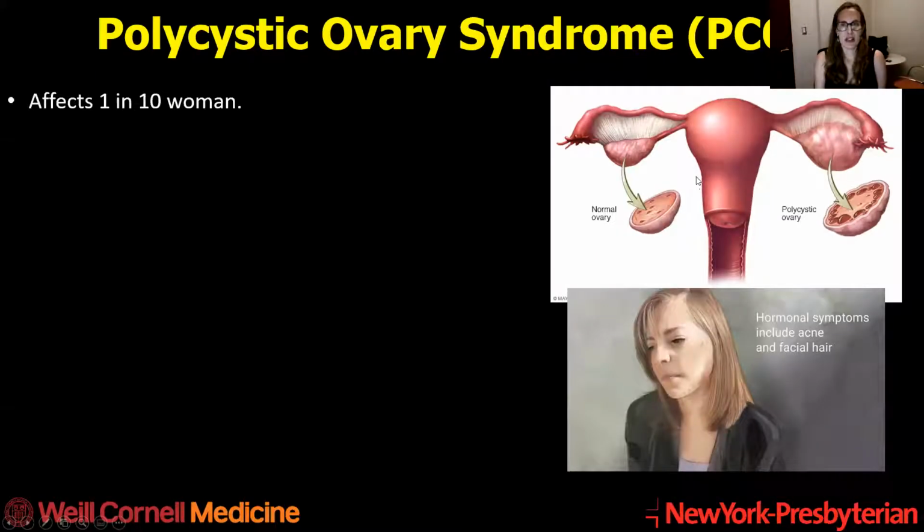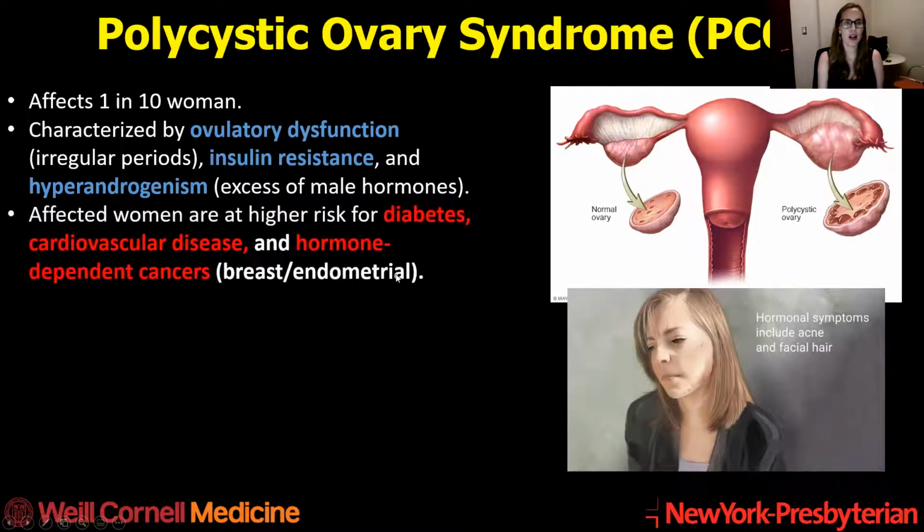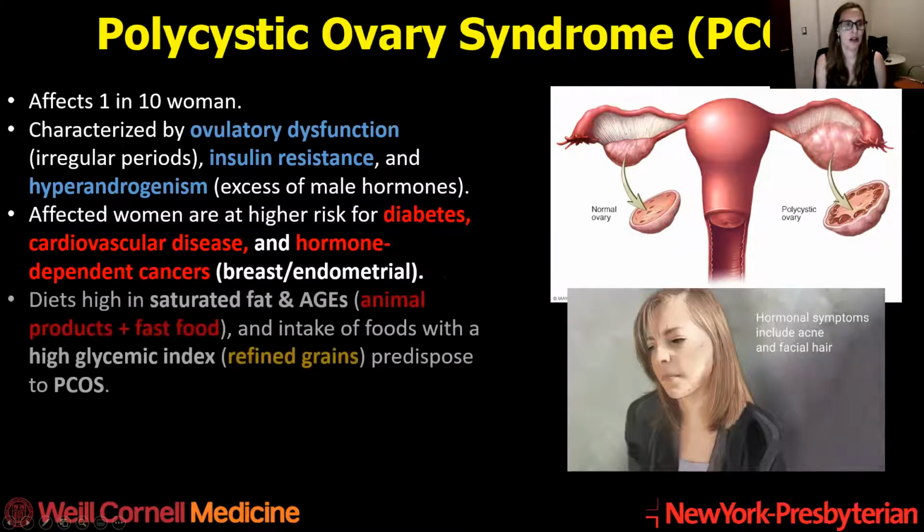So polycystic ovary syndrome is common. It affects about 1 in 10 women. Basically, these women have ovulatory dysfunction, so their periods are irregular. They have insulin resistance. They may have hyperandrogenism, so excess male hormones, which may lead to acne and facial hair. And they're at higher risk for diabetes, cardiovascular disease, and hormone-dependent cancers like breast and endometrial cancer.